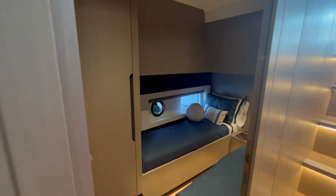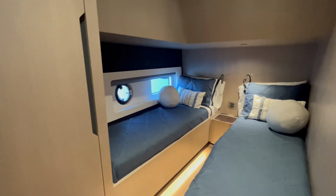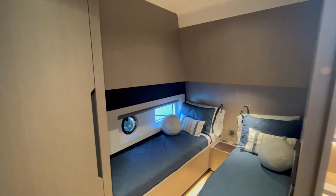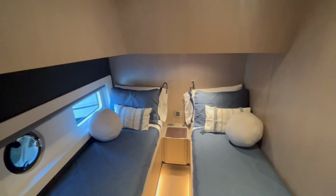Over to starboard, you've got a twin cabin, another huge hanging locker, plenty of room to put all your gear, 2 comfortable beds, opening port light, hull window, very, very comfortable for a twin guest cabin on a 48-foot boat. Really amazing what they've done with the space.